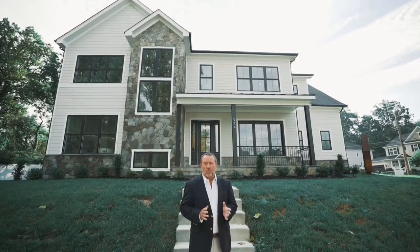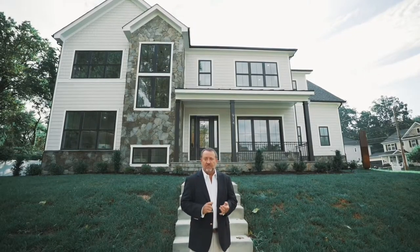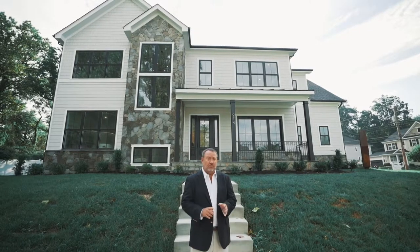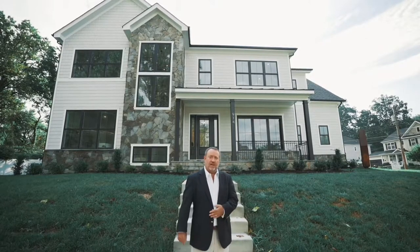It is $1.65 million, but you get an incredible amount of value out of this house. Six bedrooms, six bathrooms, three finished levels, over 6,700 square feet of finished space, and the interior is incredible. So let's come on inside and take a look.